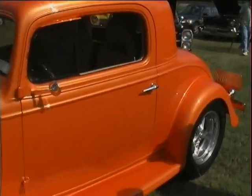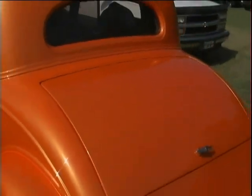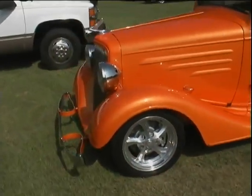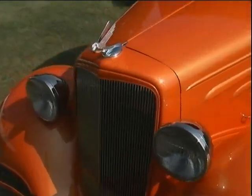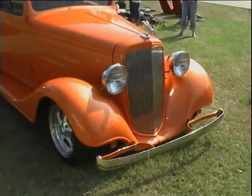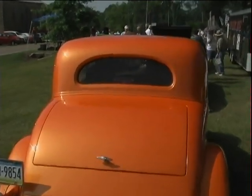So I found a trailer, and the guy actually started it up and put it on the trailer for me, and I took it back to Pittsburgh, and the only thing I used off the old car was the body. I bought an Outlaw frame, and when I got the frame, it was bright metal. And I was looking for someone to paint the frame for me, and I finally found this person. Someone told me about him, and I asked him if he'd paint the frame for me.